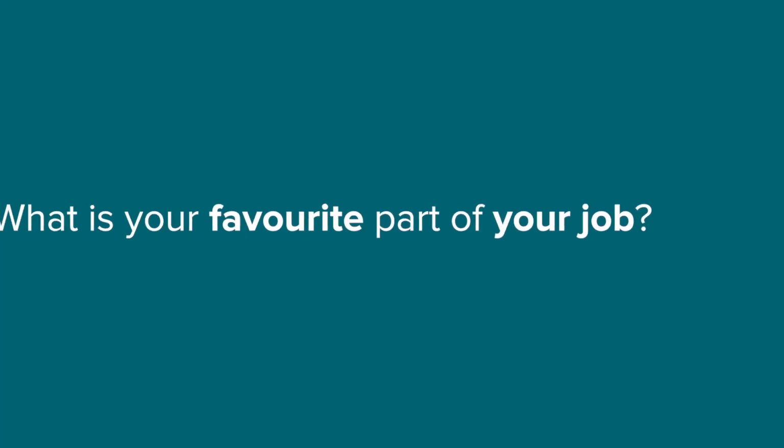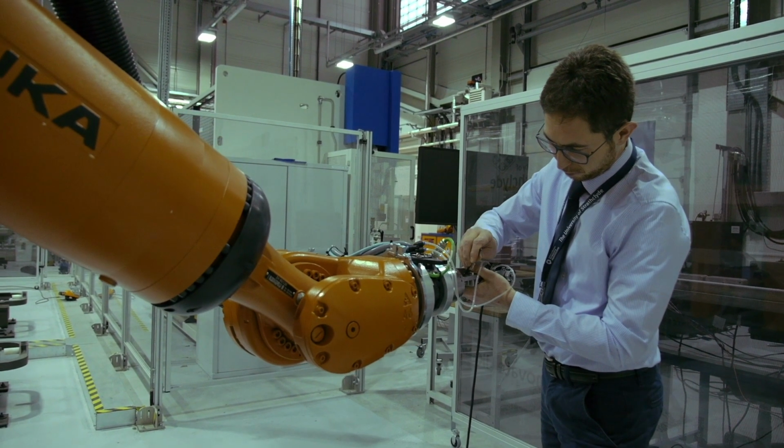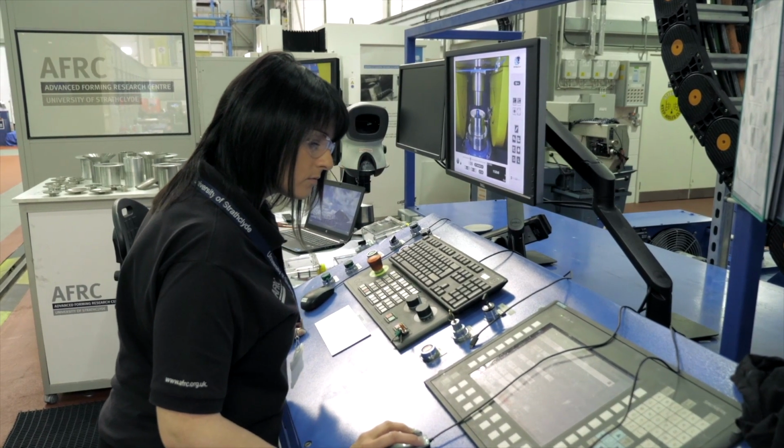Hi, my name's Crawford Cullen and I'm a Senior Manufacturing Engineer within the Machining and Additive team at the Advanced Forming Research Centre. So I'm Karima Hilton, I'm a Manufacturing Engineer at the AFRC. I do love the technical side, so the element of going to speak to the machine technicians, programming, using the software, that's my favourite part of it.